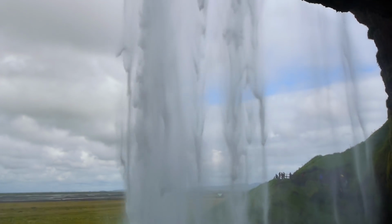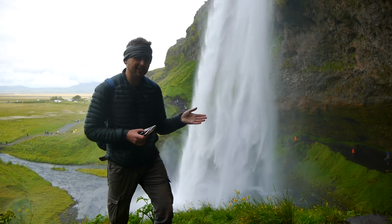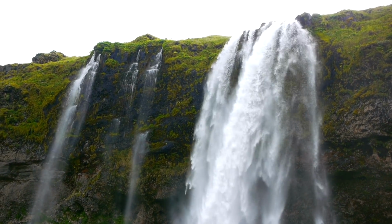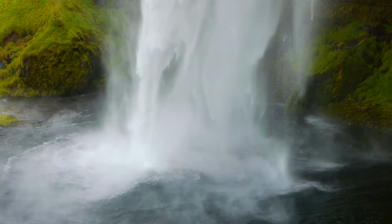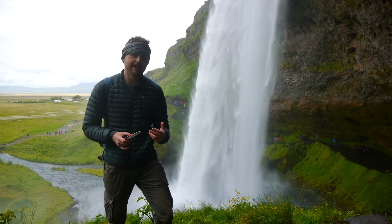When you come here to visit Seljalandsfoss, just be prepared to get wet. Obviously, being this close to a waterfall, you're going to get a little bit of water on you, especially if the wind blows. Seljalandsfoss is a terrific location and one you should definitely put on your list. In a country with so many terrific waterfalls, it's hard to find one that's so unique, and yet we have.